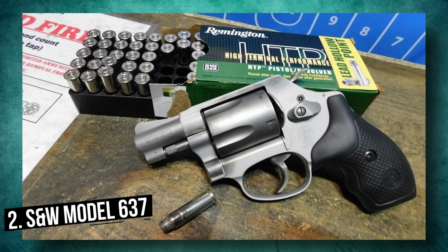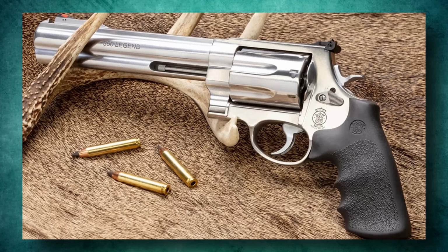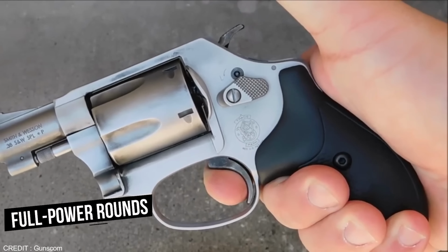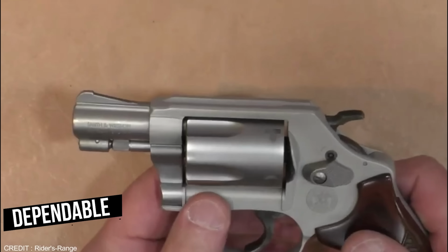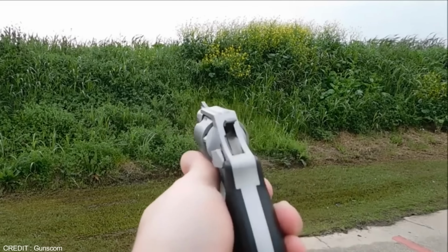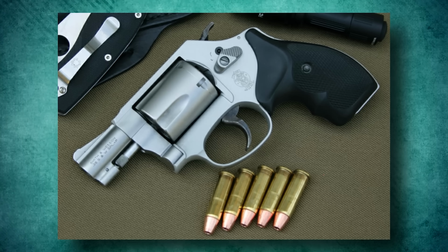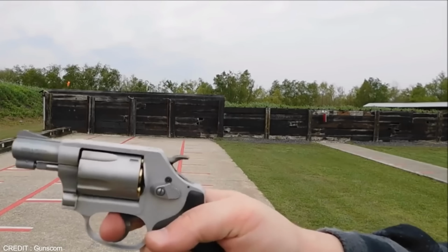The Smith & Wesson J-frame revolvers have been known to have their customers' backs since 1950. These compact revolvers were created to fire full-power rounds and are as straightforward, user-friendly, and dependable as they are. The Smith & Wesson Model 637 Airweight is a double-action revolver that is perfect for concealed carry because of its streamlined, lightweight design. The 637 revolver's visible hammer allows you to cock the weapon for careful, accurate aim.